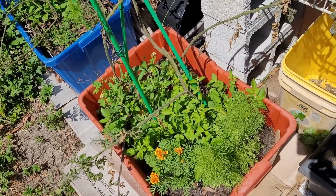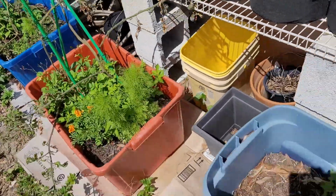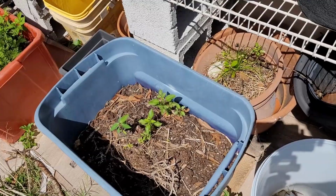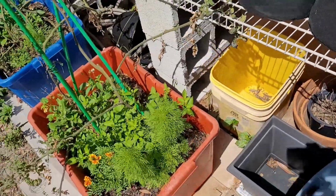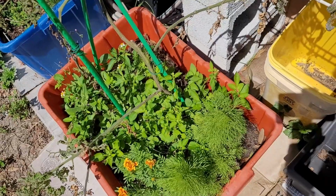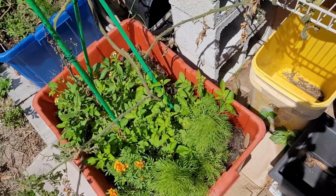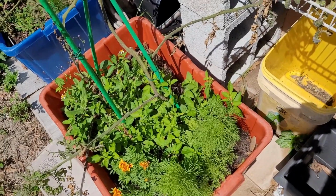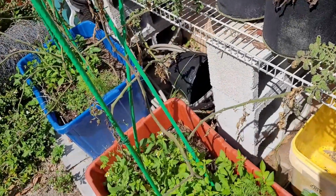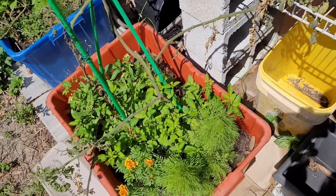Down here we have my tomatoes. I still have to fill that one up more. I've been letting the weeds grow out here, but I will have to pull them eventually because they're going to make things way too much. As for the tomatoes I have in here, I think I might just pull them and replace them with other types of tomatoes.